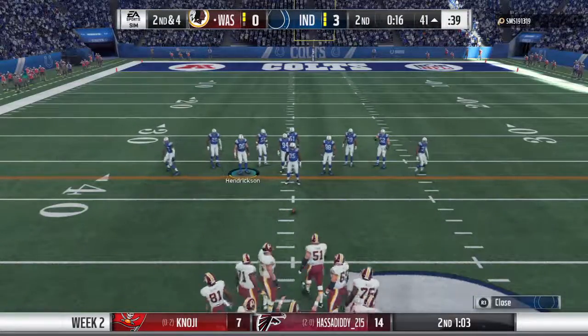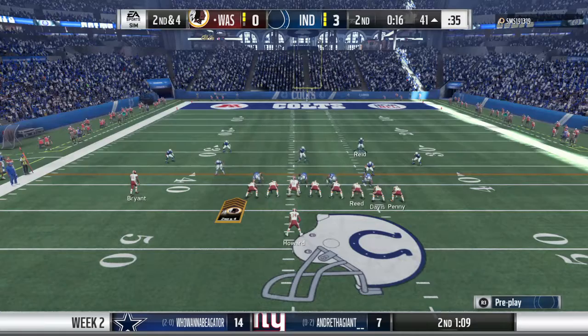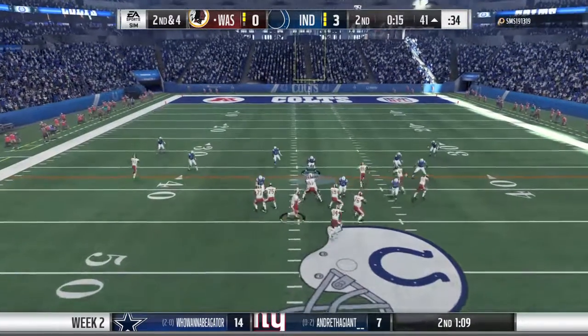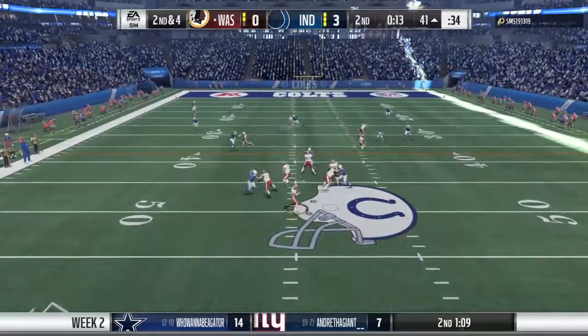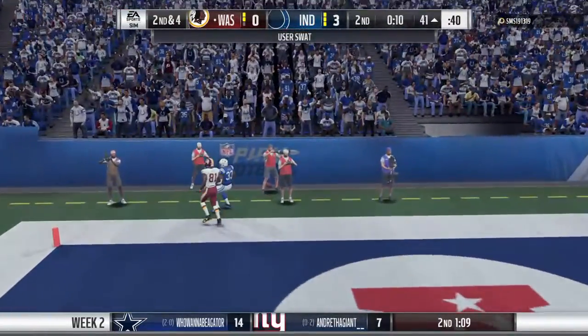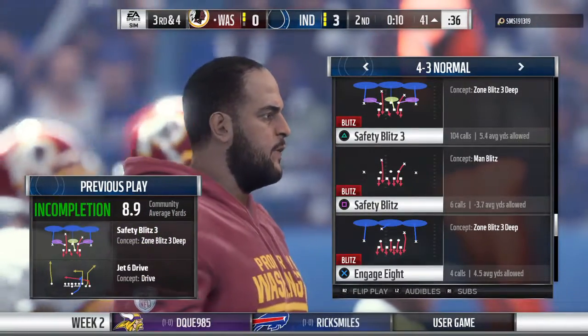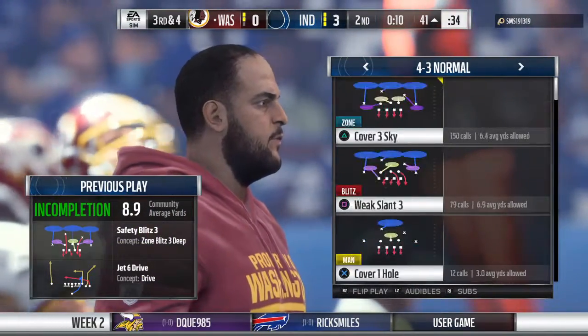Second down and 4. Smith throwing again. He's going to wind up and air it out, and he bats it away, and it falls down incomplete. Des Bryant, the intended receiver. And that'll make it third down.